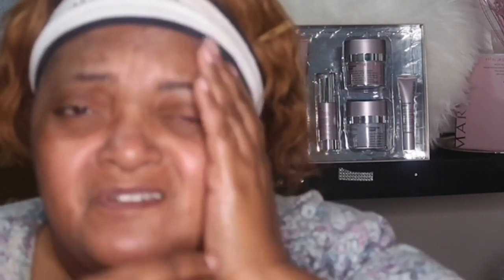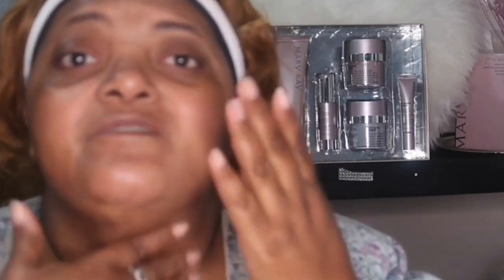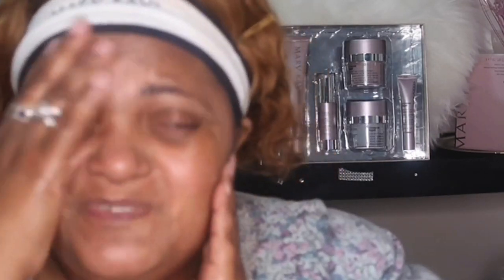Now this oil can be used in your cleanser as well. If you want to put it in your cleanser, you can, and if you have an exfoliator, you can put it with your exfoliator, or you can make it standalone. Sometimes I switch up.